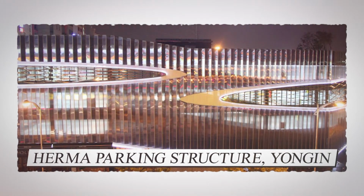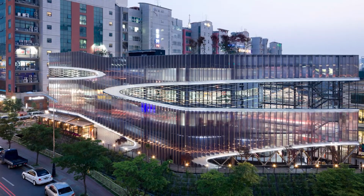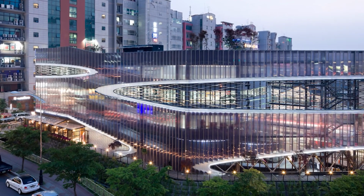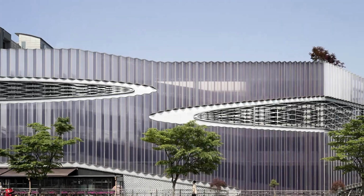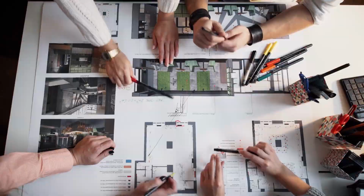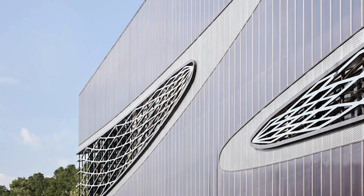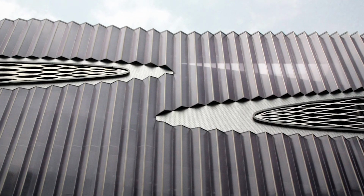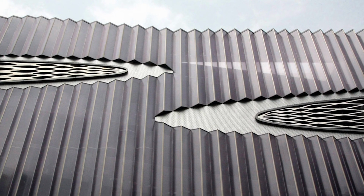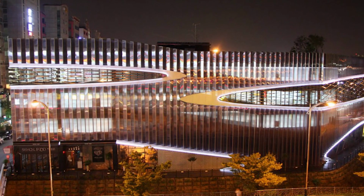Number 6. Herma Parking Structure, Yongin. The Herma parking structure is one of the most strikingly beautiful structures on our list and was designed by Joho Architecture and opened to the public in 2010. The designers wanted to emphasize the retail facilities on the ground level, and their goal was to make the building a work of art. The exterior walls are made of 600 polycarbonate and 900 stainless steel panels, giving the building a glimmering sheen that is set off beautifully by the city lights.